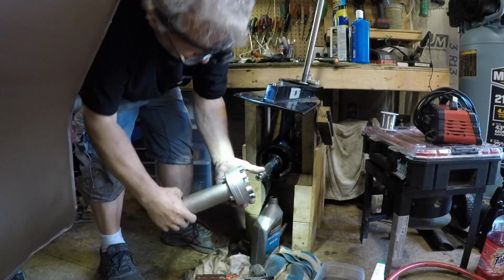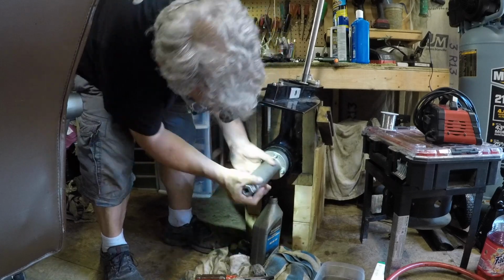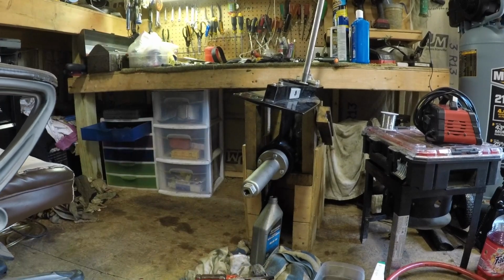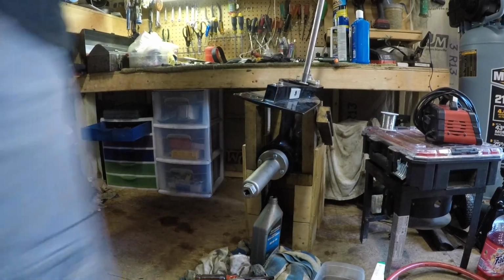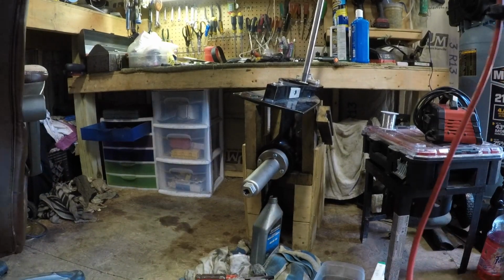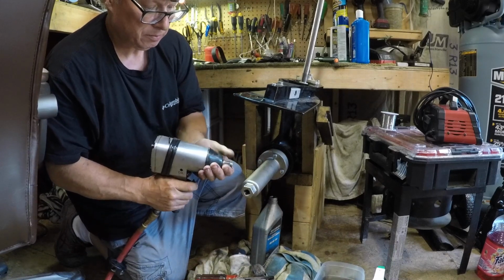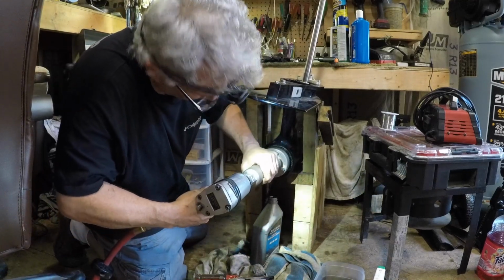I got one of these, and I believe that should be right. Alright, everybody, we got the lower unit off. So I've got the prop shaft seal is bad. So that's where we're at. I got my air ratchet. It's gonna get loud. Hold it against there tight.